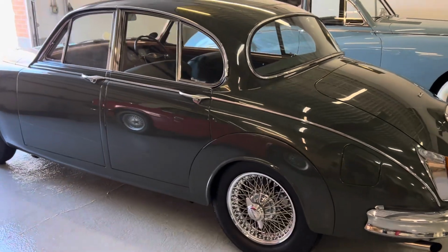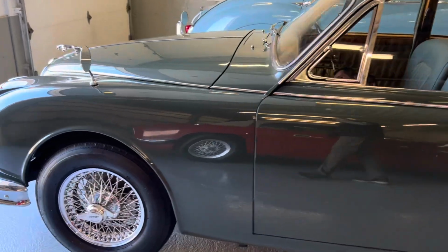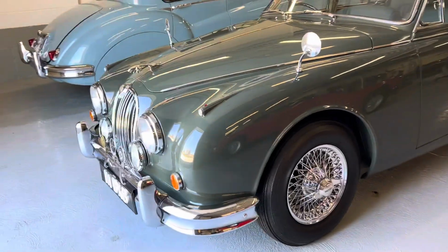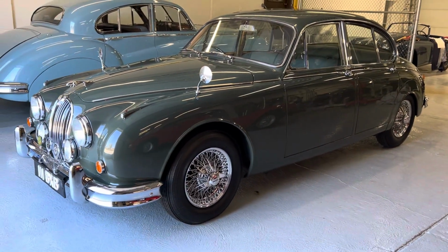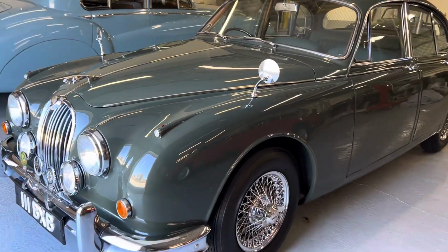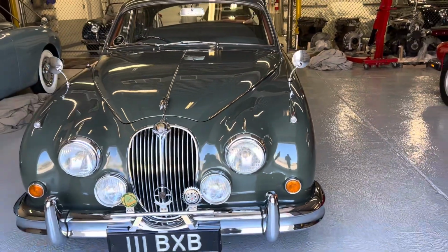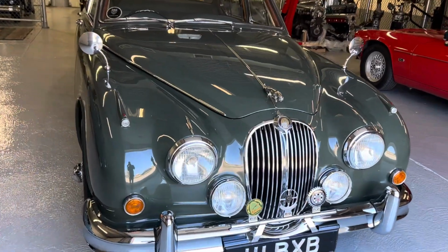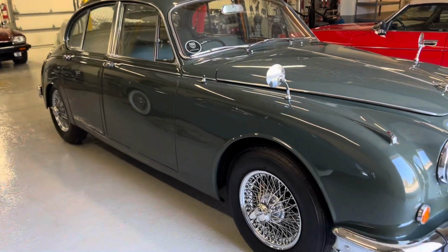It has been with our current owner, Bob Harold, since 1991. We have documentation on the car from when it was still in England. It is a British market car, right-hand drive, brought over sometime in the 1980s. We are estimating early 1980s.